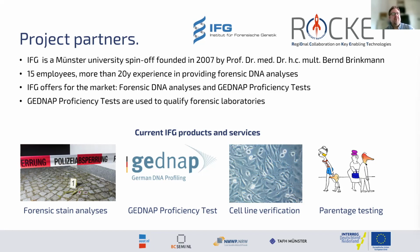And the unique selling point of the IFG is that we are offering the so-called JETNEP proficiency test. This is a blind trial used to qualify forensic laboratories worldwide. The other items that IFG is offering, these are forensic DNA analyses in stain cases, in parentage testing, and in the cell line verification. Next slide, please.